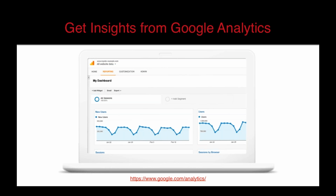Get insights from Google Analytics. Google Analytics is a must-have tool to track traffic and how your users interact with your website. It shows new and repeat users, where they're located, and what pages they're visiting. It tells you how many users are viewing your website and whether they're viewing it on their desktop computer, tablet, or smartphone. It's a robust tool that gives you insights on how people are using your website. And best of all, it's free.